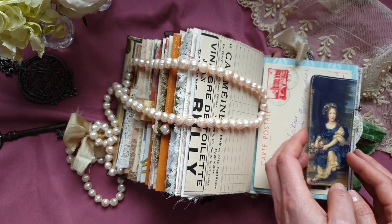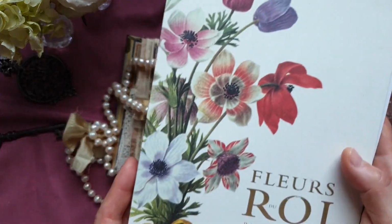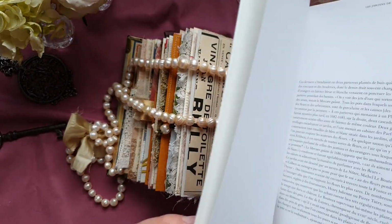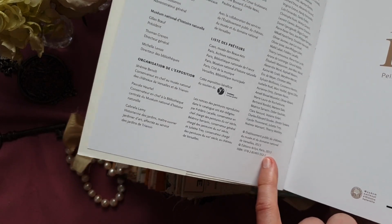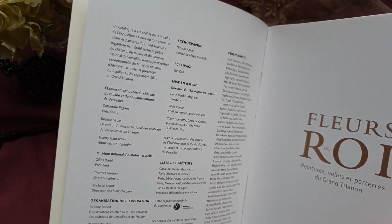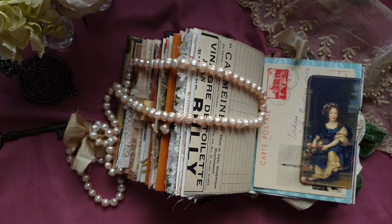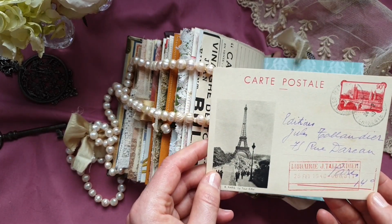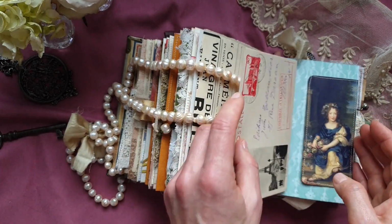This image here that I have used for making this tuck pot comes from this gorgeous book, Fleur du Roi. It's quite recent. It's from 2013, and it represents paintings, vellums from Versailles. It's like this book is paying tribute to all the gardeners of Versailles. Here there is a postcard with an image of the Eiffel Tower from 1940.